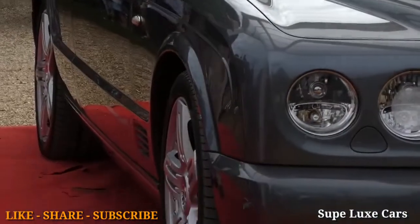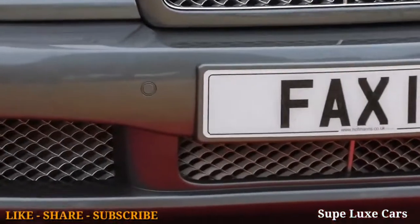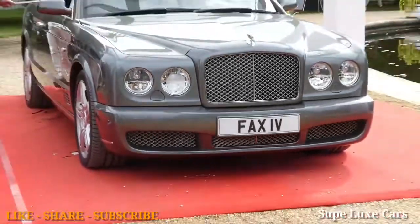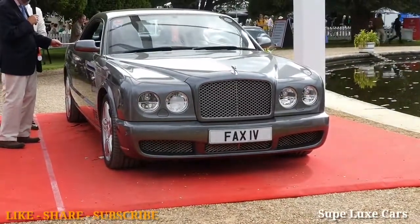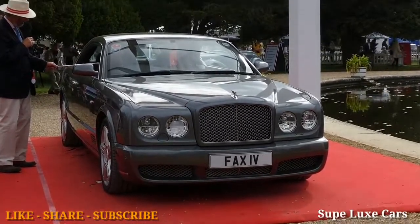Congratulations on winning the modern element of it, and therefore you're a runner-up for the award. But thank you very much for bringing it. It looks gorgeous. I hope you get to use it reasonably often. Yeah, as much as I can, yes. Definitely. Because they do enjoy being used, these cars, don't they? They should be used, definitely.